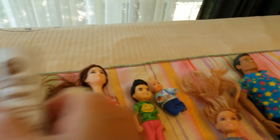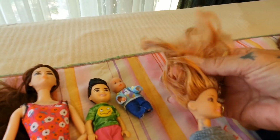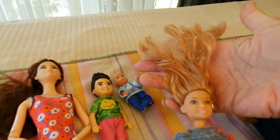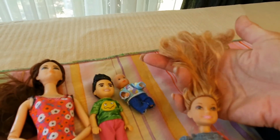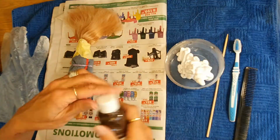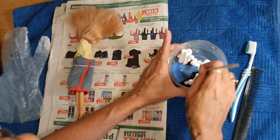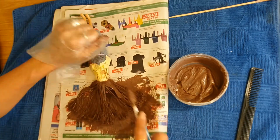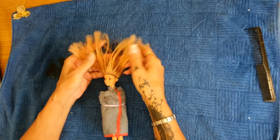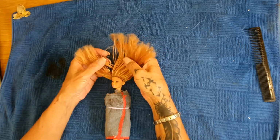Okay, so this dye did not work for this doll's hair. It's a bit darker. It's not as blonde as it was before, but it's still not the dark brown. So now my next option is the acrylic paint with the shaving cream mixture. Okay, this also did not quite work. It's a little bit darker. It helped better than the dye I used.